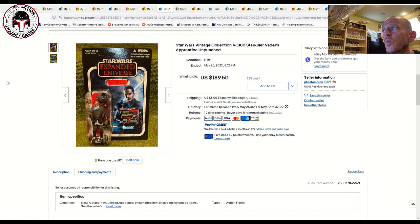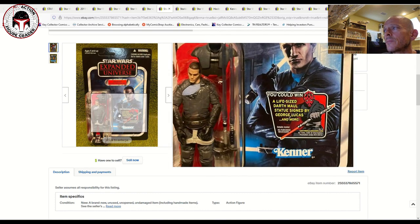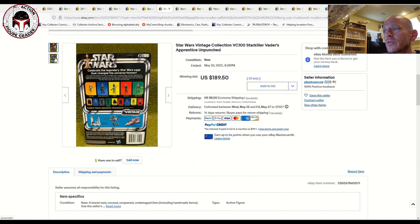Two different VC100 Star Killers, I believe, sold. I can't remember if I put both of them in here or not, but this one sold at auction on 33 bids. $189.50 took this one home for a nice US unpunched card. Again, with the Darth Maul offer, but that was a really nice, clean card. This one's come back down a little bit.